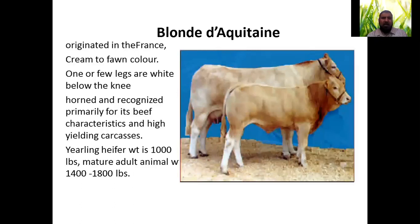Blonde d'Aquitaine is another French breed. Gray to fawn color, you will also find it in tan color. Few animals have white legs and patches on the hind legs. Primarily, this animal is characterized for high yielding carcasses. Yearling weight is around 1,000 pounds, and mature adult animal weight ranges from 1,400 to 1,800 pounds.